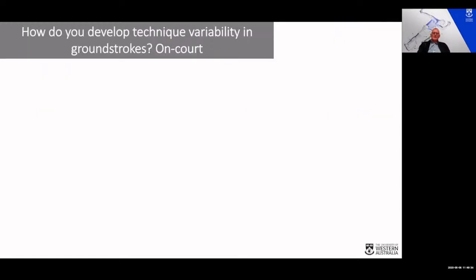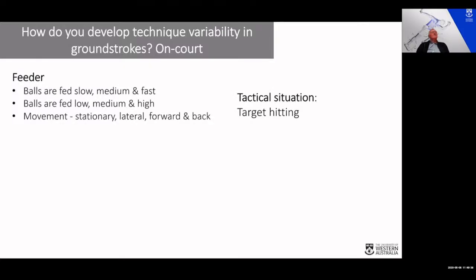Let me look at this. How would you do this on a court? It gives a better example, I think. Let's talk about the feeder and the tactical situation. Two things. Let's talk about the tactical situation first.